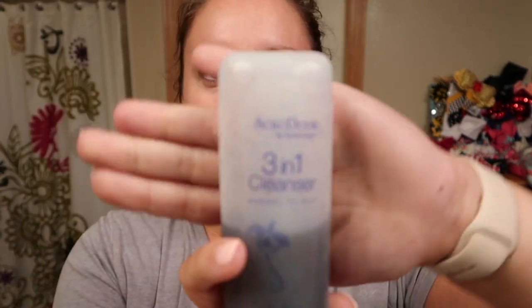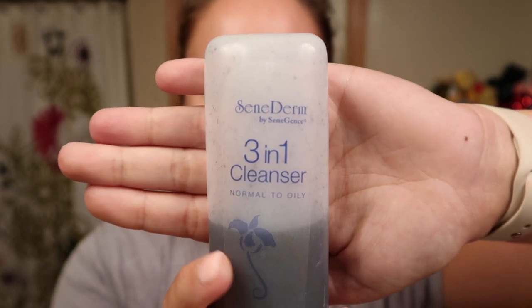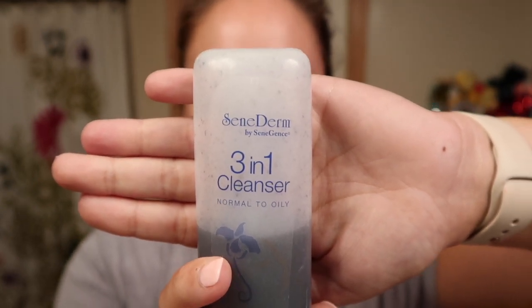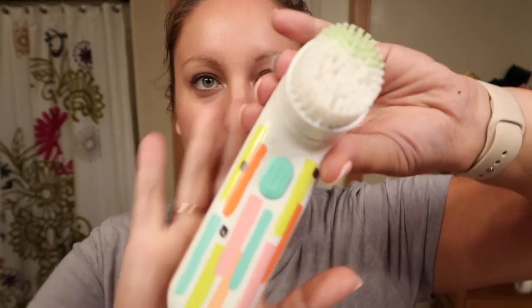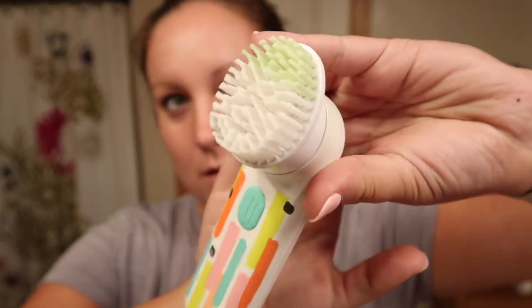I'm gonna be doing a get ready with me video. First, I'm going to wash my face with the Synergence 3-in-1 normal to oily. And then I will also be using my Clinique brush to wash my face.